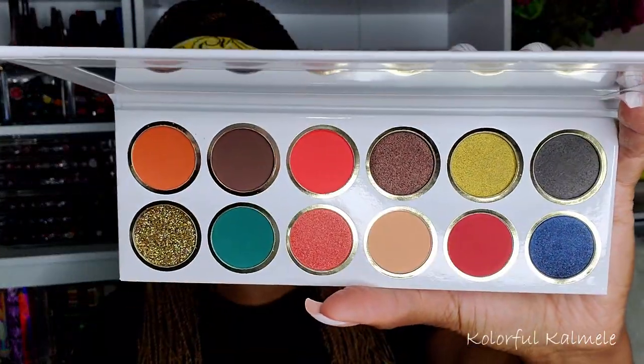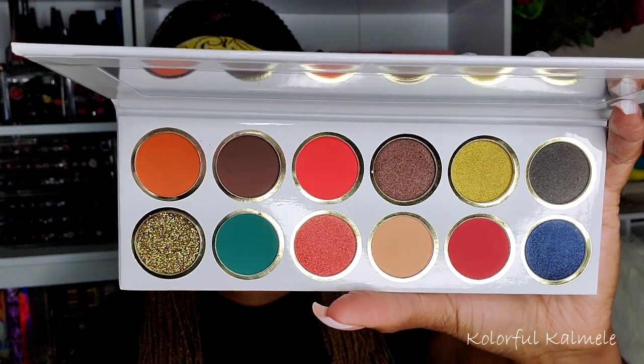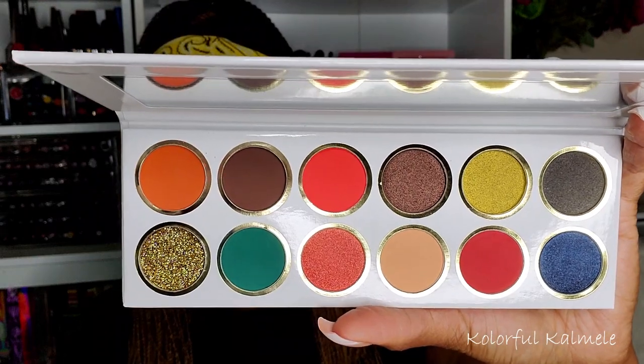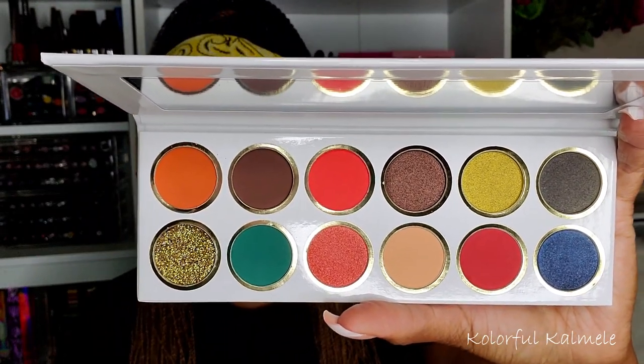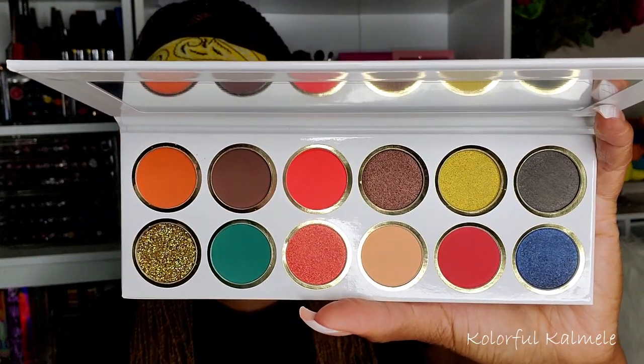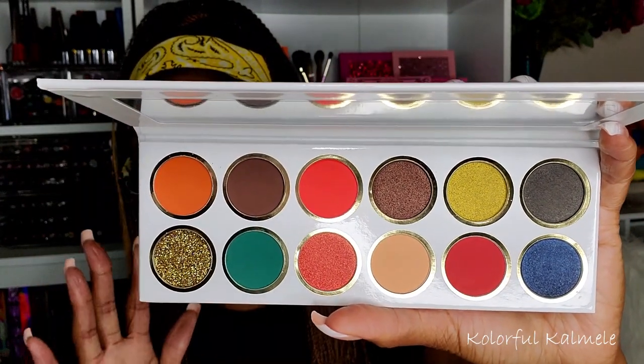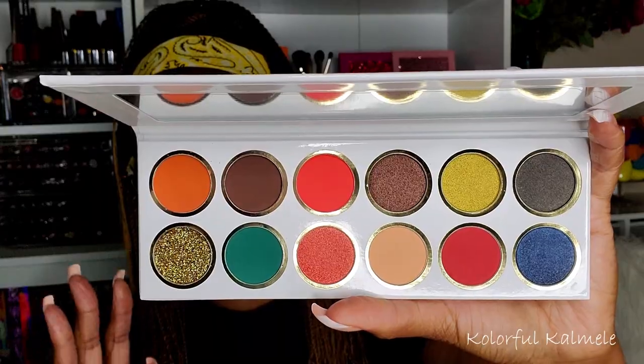Like this one is the fall palette. And it's just so pretty. It definitely says fall. It's absolutely gorgeous. But it's not your typical, basic regular fall colors. It just has a little bit of a twist to it, you know? Really, really pretty, and I wanted it in my collection. So yeah, I went ahead and grabbed this one.